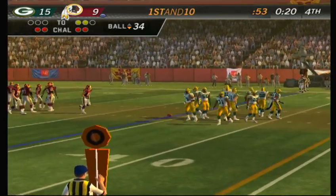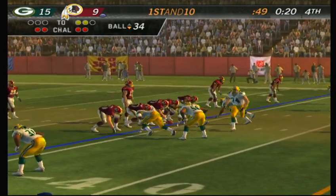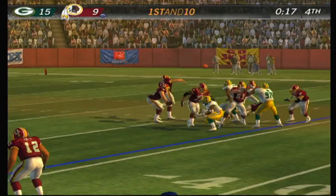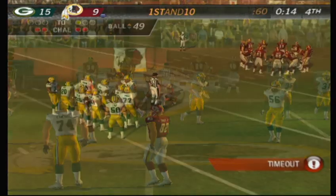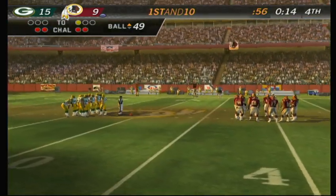Ball on their own 34. Ball on the 34-yard line. Green Bay comes out of their nickel pack. Pressure gets the pass off, and he gets his target. This one will be spotted at the 49-yard line. He got in there and made the tackle. They get the first down, but they need to hurry, trying to get into the end zone with under a minute to go.